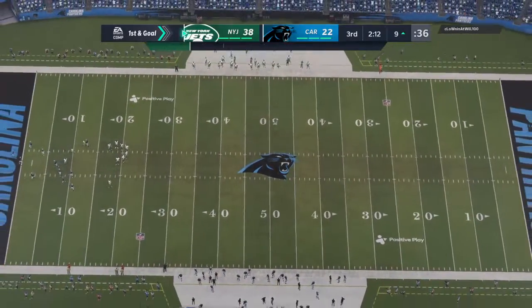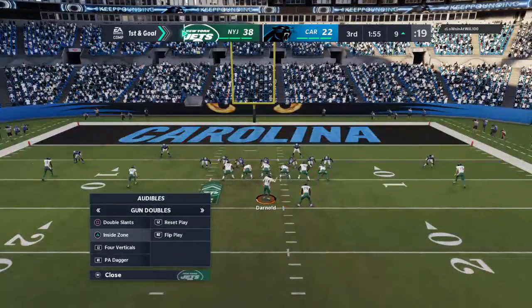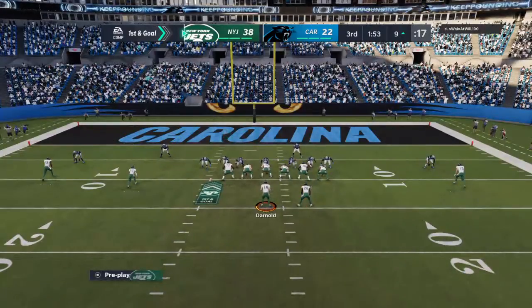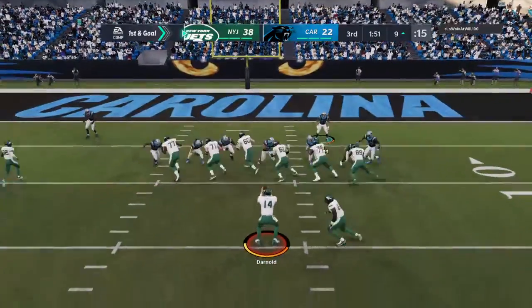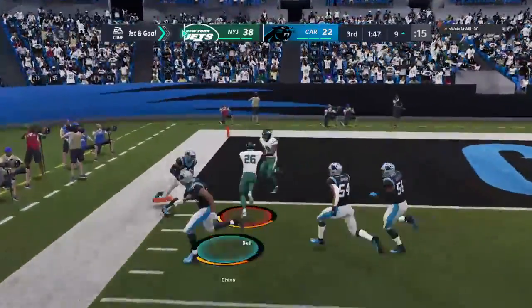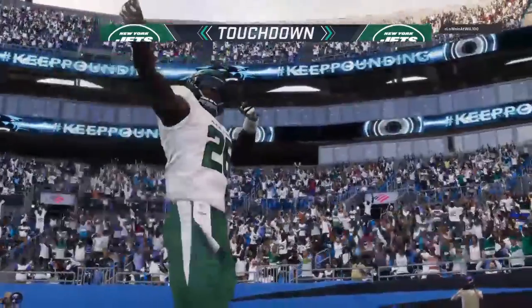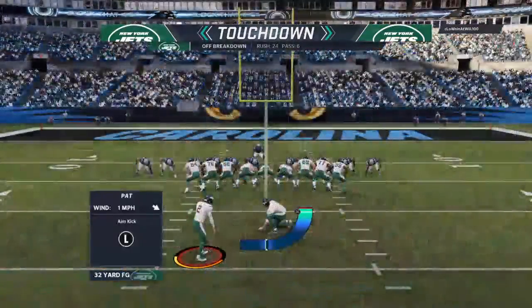1st and goal. How about a guy proving his worth in different ways? Had a big play in the run game the play before. This time, they go right back to him in the passing game, and he comes through with yet another big play. That's why you work out so hard. And he's going to take it in for a Jets touchdown. On the carry. A 9-yard touchdown run.